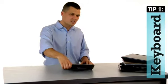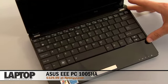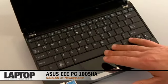Because netbooks are designed to be taken anywhere, ergonomic comfort is king, and that starts with a great keyboard. For us, a good netbook keyboard starts with the size. Look for a netbook that has a 90% size keyboard or larger, and you'll be able to find that information in the specs or in our online reviews at laptopmag.com.